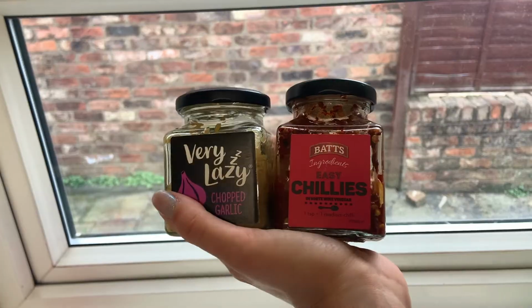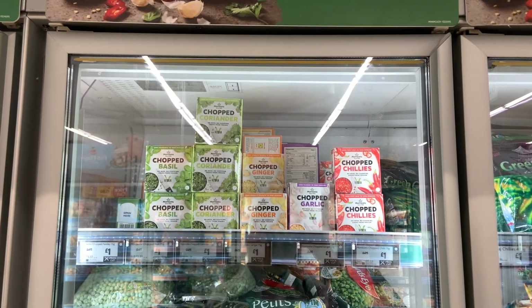Similar to this as well, if you use garlic and chili a lot, instead of buying it fresh every time a recipe says to use it, it could be useful to buy jars of lazy garlic, jars of lazy chili, and loads of veg can be frozen as well. So if you've got stuff left that you don't know how to use, just Google how can I freeze this and how can it be used when it's frozen.